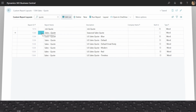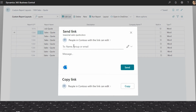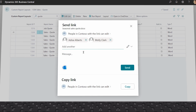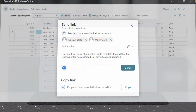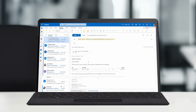To raise awareness with his co-workers, Gabe uses the Share Link functionality to circulate the updated template for review. The entire sales team now benefits from the updated sales quote template, saving everyone time and ensuring Contoso's customers are presented with consistent and professional documents.